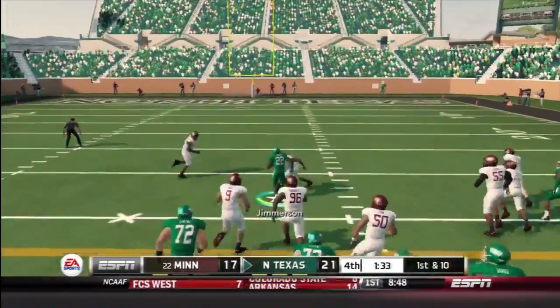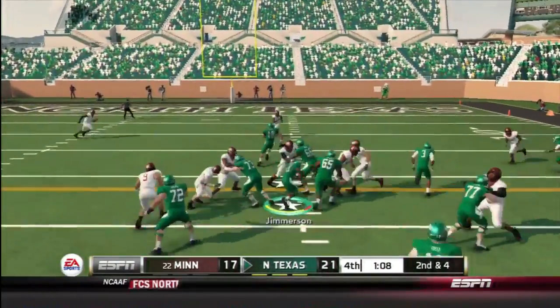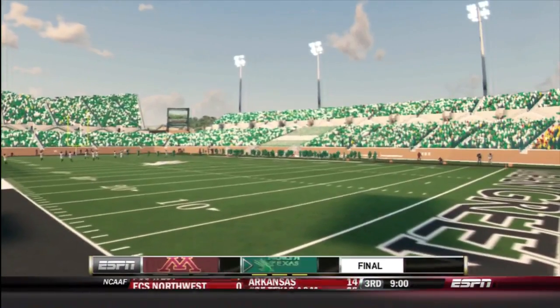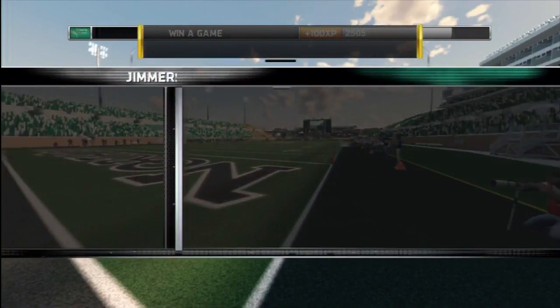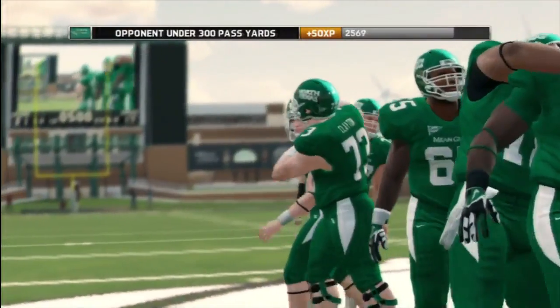Trying to run out the clock. Jimerson up the middle. First down. Jimerson up the middle for another run. And that's a first down. And that will be it for this game and this video. North Texas. Jimerson getting 212 yards on the ground with 2 touchdowns.